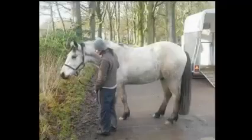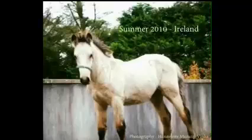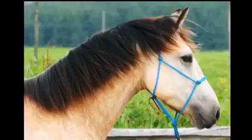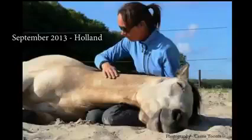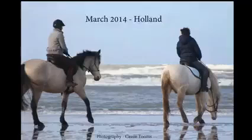I first got to know Kheelen in 2011 and he came home to me in 2013. He was imported from Ireland by a friend, also a student, in around 2011. I fell in love with him and he quickly became my heart horse. He's travelled around Europe with me. My whole plan and idea with this horse was to be the best partners for each other.